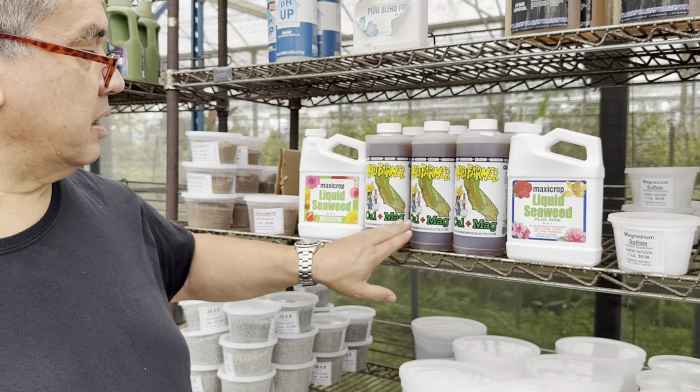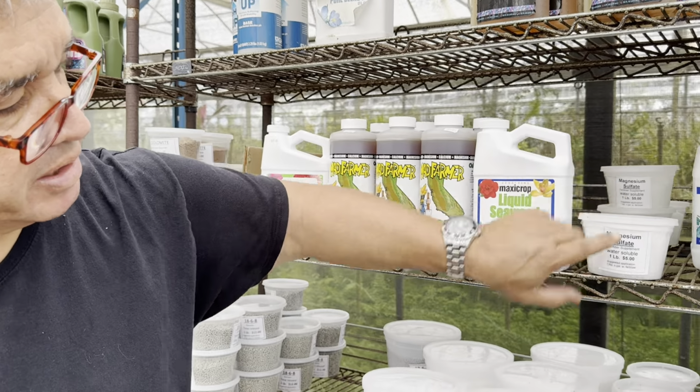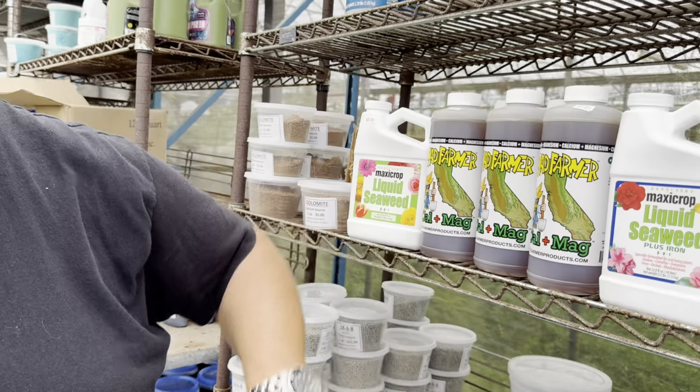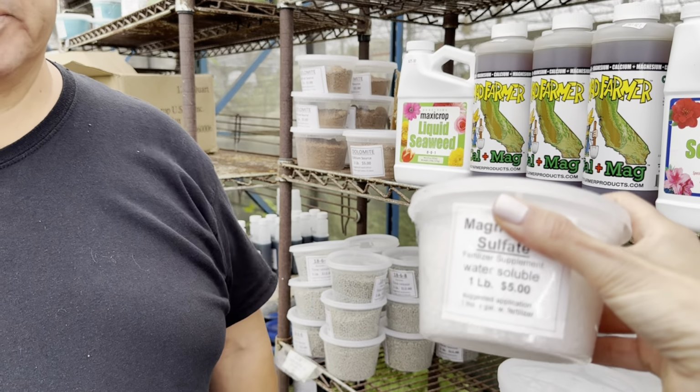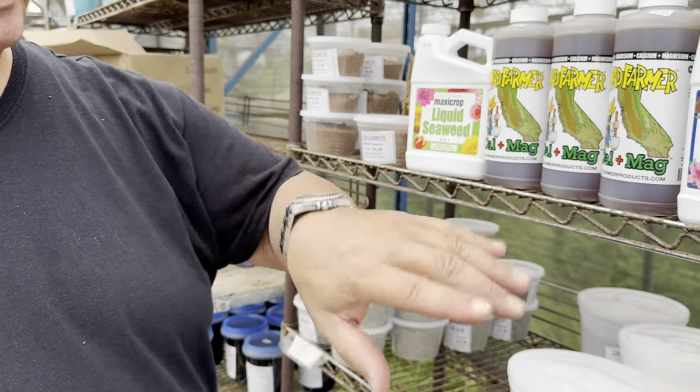I love it. I used to always use it. Yes, and then this one in particular, I do have the magnesium sulfate by itself. Okay, so this is your Epsom salt, just straight up Epsom salt. You dissolve it in water, no problem whatsoever. Awesome. Very easy, it doesn't burn anything.